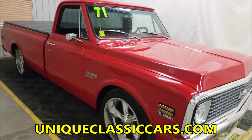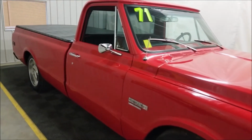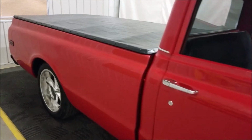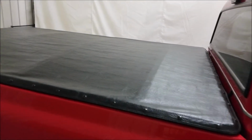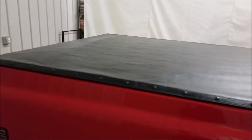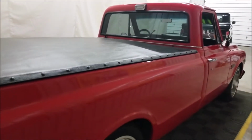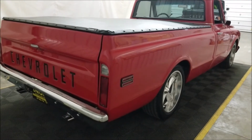Check out the still pictures, the interior, underside. You can check out the bed, engine bay. Nice tonneau cover on this. There is also a black spray-in bed liner underneath this. Again, you'll see that in the still pictures. Very nice shape. Black interior, bench seat truck, shifter on the column. Very nicely equipped.